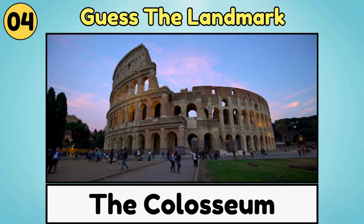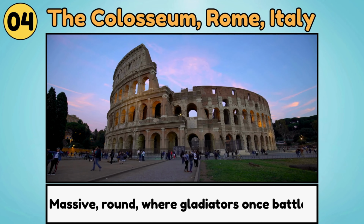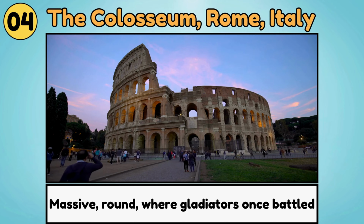The Colosseum. The Colosseum in Rome, Italy, is a giant old arena where gladiators used to have battles a long, long time ago.